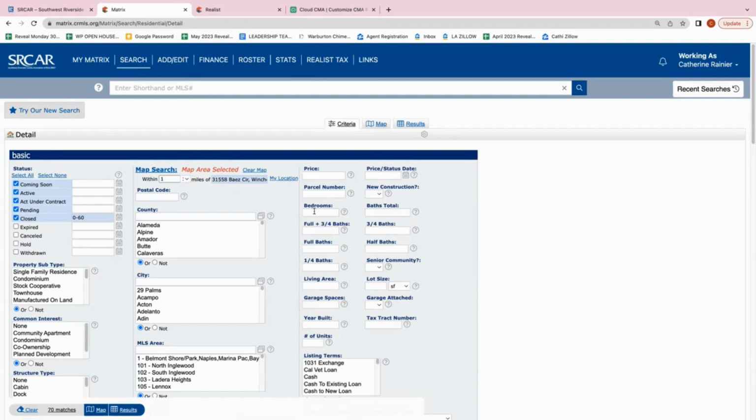Now you're going to go way over here to living area. You're not going to do bedrooms and baths because when people buy homes in tract housing, a lot of times they have options. So it may be 3 bedrooms when the square footage is the same as another house that has a 4 bedroom, because they opted to have a loft instead of a bedroom. So your square footage is more important.